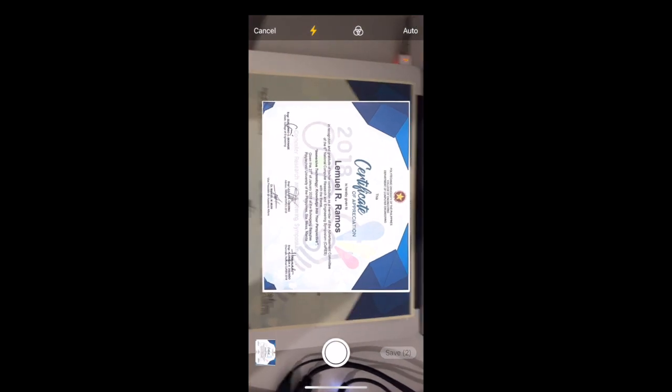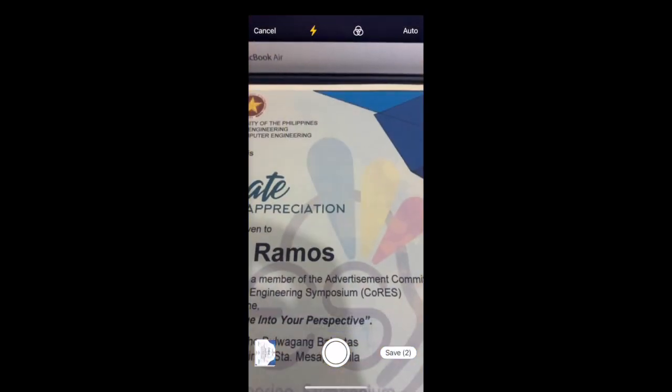And meron din naman talagang CamScanner for iOS. So, depende sa choice nyo at sa hinahanap nyong features. Yun lang. Bye-bye!